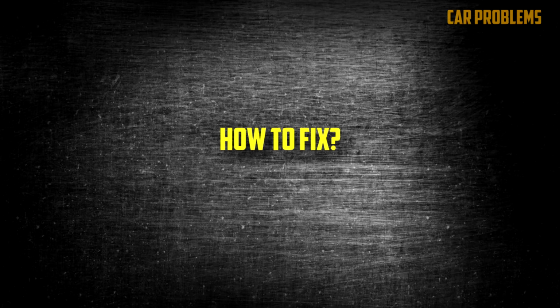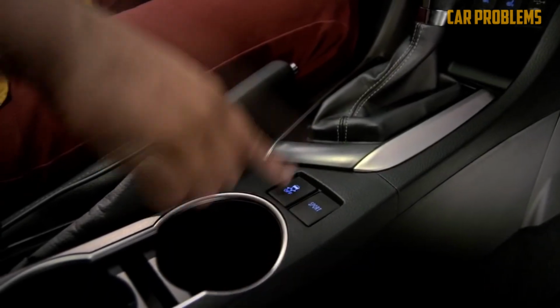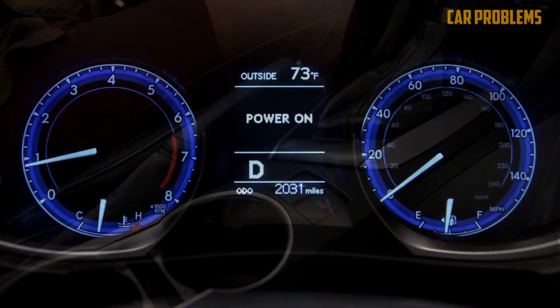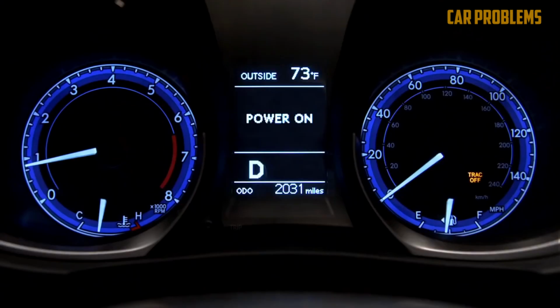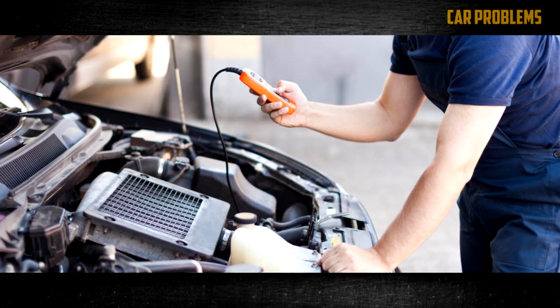How to fix the TRAC OFF light. Most of the time, simply pressing the TRAC OFF button once more is sufficient to turn off the TRAC OFF light. Restarting the car by turning the ignition on and off might also be beneficial. You will need to use a scanner to read the trouble codes if the above steps don't solve the problem.